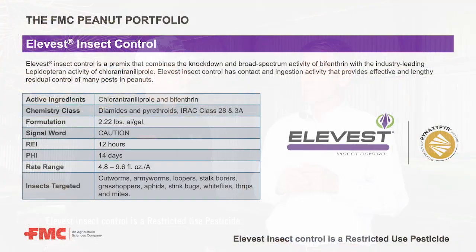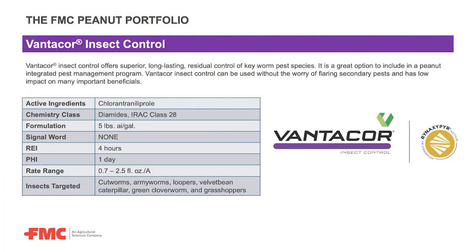So this product goes out around 6 to 8 fluid ounces per acre and does an excellent job in controlling, as I mentioned, grasshoppers, caterpillars, lesser cornstalk borers, and other pests that can cause you problems in peanuts. We also have Vantacor, which is comprised just of Rynaxypyr, so it's specific towards those caterpillars and also grasshoppers. It's going to do a nice job in protecting that foliage and keeping that plant clean of those pests. It's going out around that 1.2 fluid ounce per acre rate.